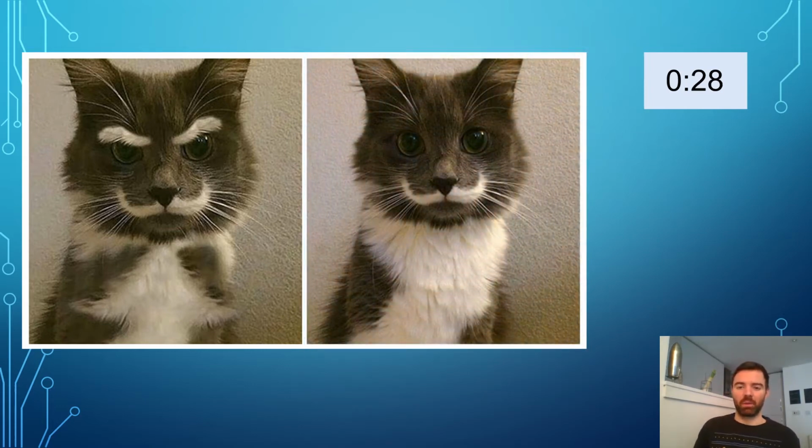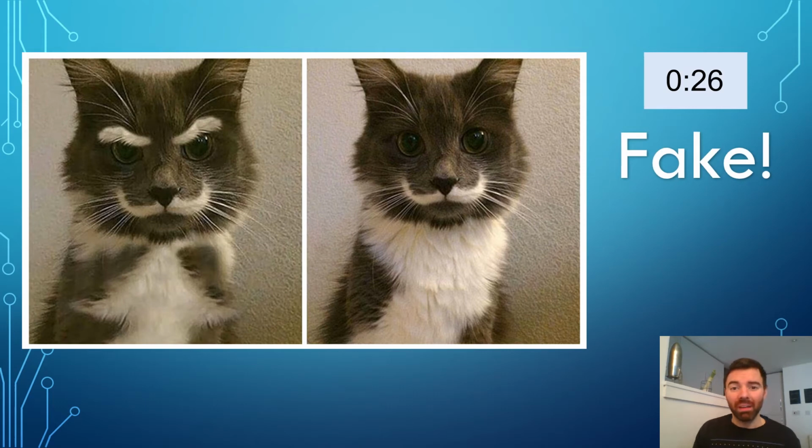That's right. There we go. Yeah, so it was fake. Why would you do that? Why wouldn't you just share the image of the cat with the moustache? Everybody loves a cat with a moustache. Why wouldn't you do that? Right, okay. Next image.